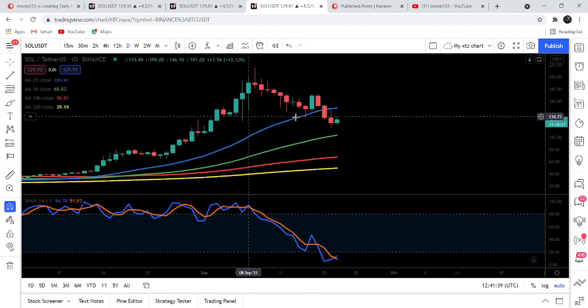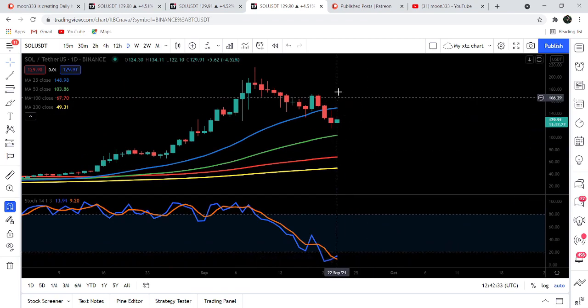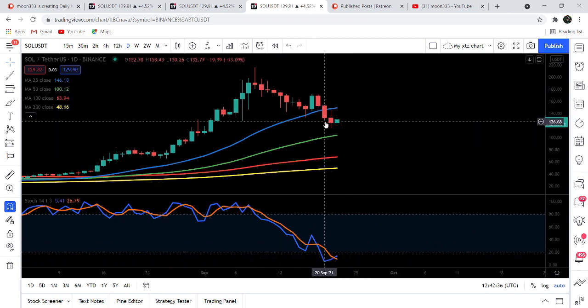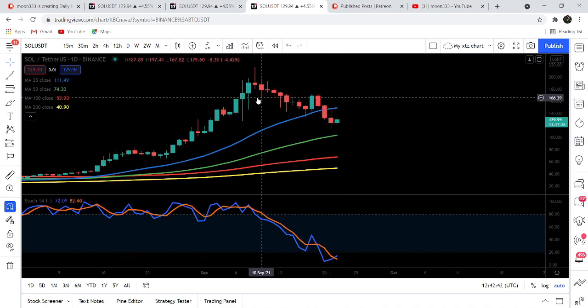So this time we can expect that it has entered the oversold zone. If this move continues, the stochastic will not stay in the oversold zone for a long time, then the price line can move above this 25 simple moving average again on the daily time frame, and it can continue its move to the upside.